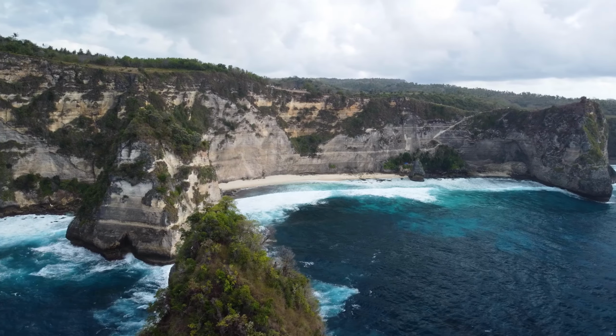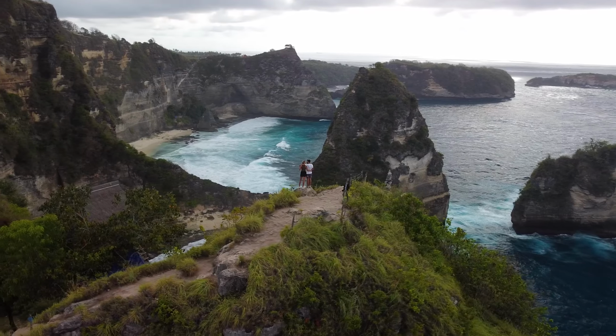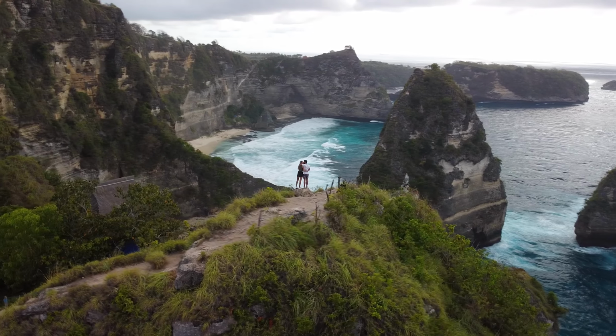I agree. Normally when you see something on Instagram and you go there, you're kind of disappointed because it doesn't live up to the expectations you built up for it. But here at Nusa Penida, everything that I see exceeds my expectations.